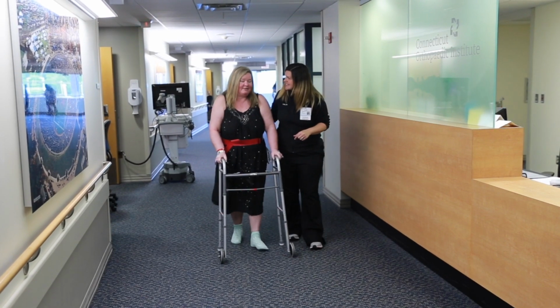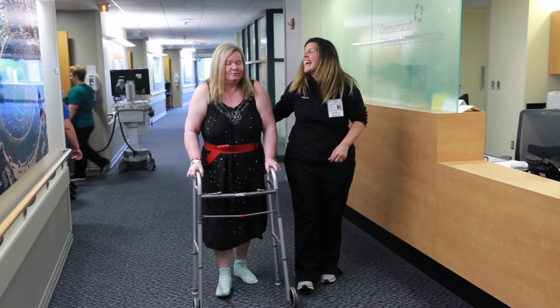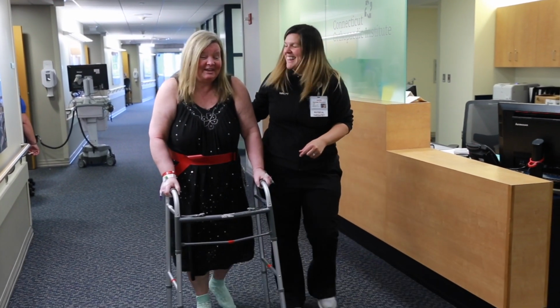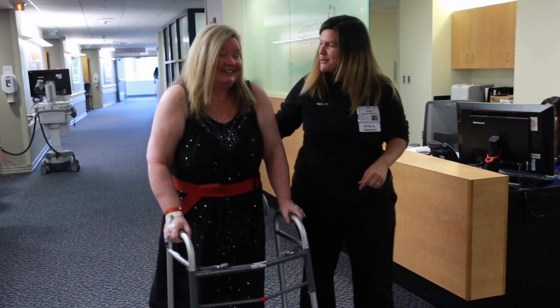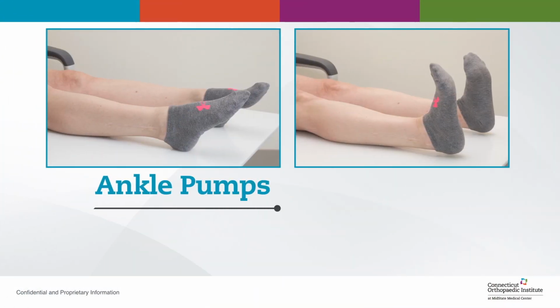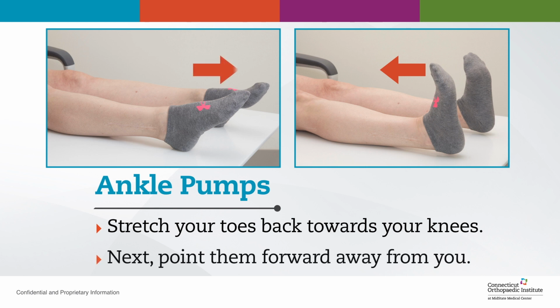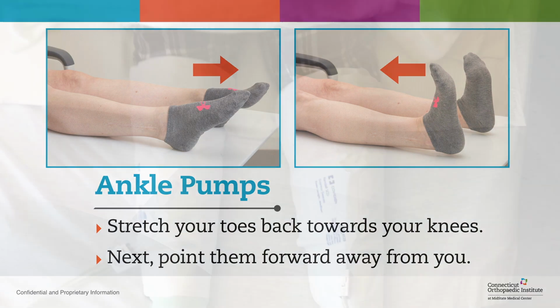Blood clots are a risk after surgery. When we walk around, the action of our foot hitting the ground and the contraction of our muscles help push blood back up to the heart. By sitting or lying for long periods of time, it puts us at risk for forming a blood clot. An important exercise while lying in bed or sitting in a chair is to do ankle pumps. Stretch your legs out in front of you and point your toes forward. Next, pull them back towards you. Repeat these movements throughout the day.